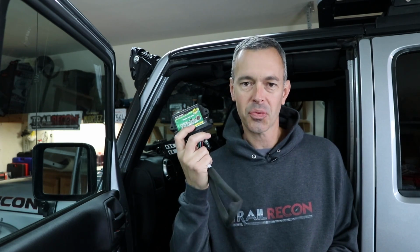So the first upgrade that we're going to talk about is a throttle booster. And this is actually something that I was a little skeptical of to begin with. Now this one here is from BD Diesel, but there's a few manufacturers that make throttle boosters and they're all pretty similar as far as capabilities. And what this does is it increases the sensitivity to your gas pedal. So instead of pressing about a quarter of the way to really get into the gas, you just barely tap on it and your vehicle will get up and go a little bit faster.